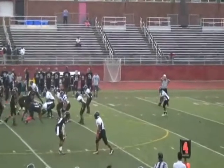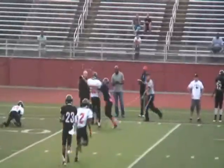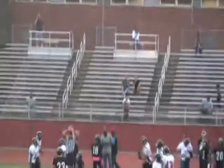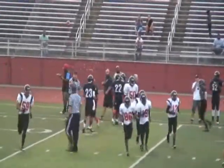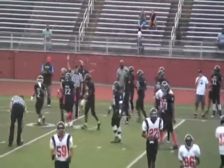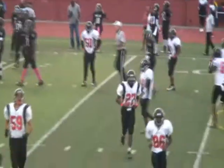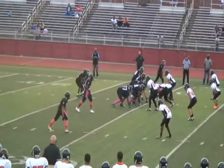All right, Furness in punt formation. Ball's off. And a good tackle. Looks like he's gonna be at the 25-yard line. And that's a 30. First down, Fels.